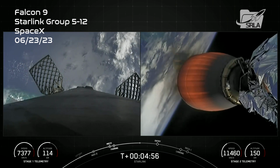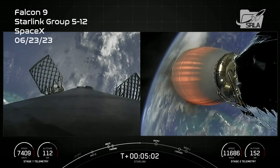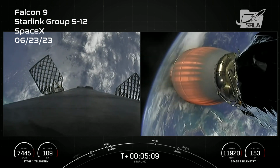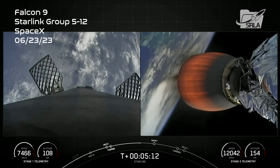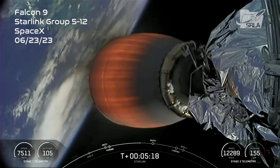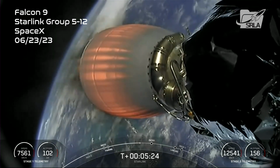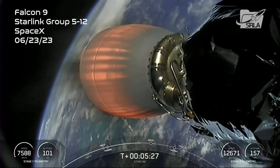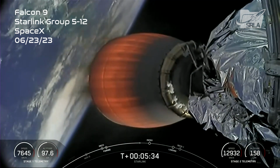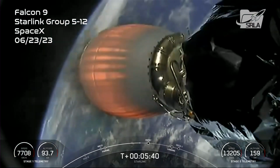Acquisition of signal, Bermuda. Both vehicles continue to follow a nominal trajectory. Good news there, both vehicles continuing to follow a nominal trajectory. You can see the first stage is now accelerating down towards Earth. And the MVAC engine continuing to accelerate our satellites into orbit. The 56 satellites on today's mission will join the rest of our Starlink constellation, which is now delivering high-speed, low-latency internet to over 1.5 million people around the globe.